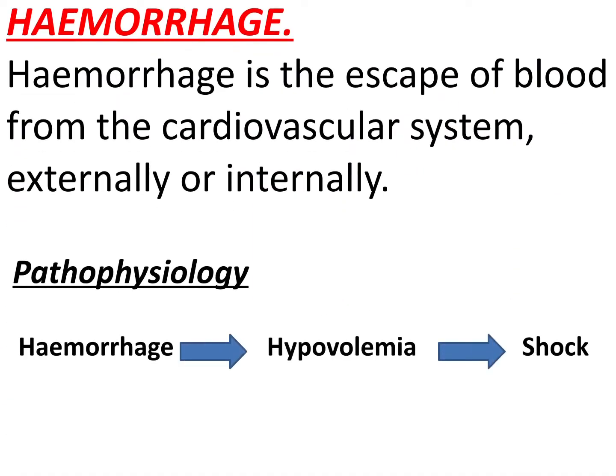hemorrhage. What is hemorrhage? Hemorrhage is the escape of the blood from the cardiovascular system, whether externally or internally. يعني مو شرط نشوفه بعيننا، وبعدين ناخذها ان شاء الله بالclassification of the hemorrhage، ممكن externally او ممكن internally.